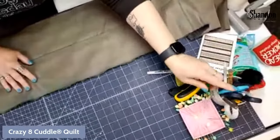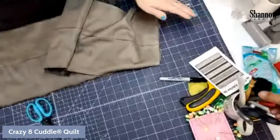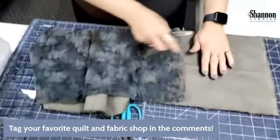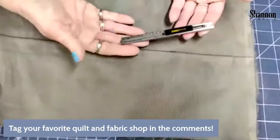I can't find it. I haven't even started sewing. How did I lose it already? Oh, because I used it to open the box. That's why. As soon as I use it, I lose it. All right, so I'm going to cut along here. So this is that little blade that I like so much.